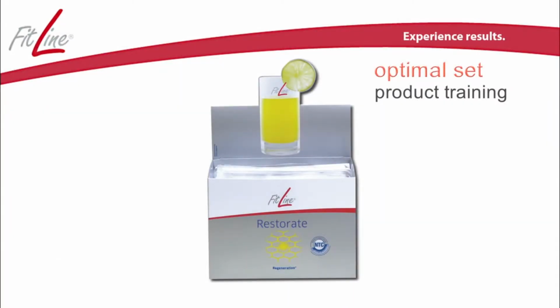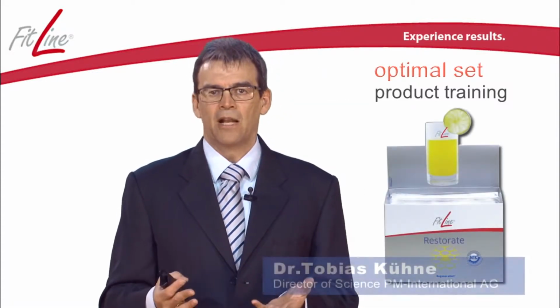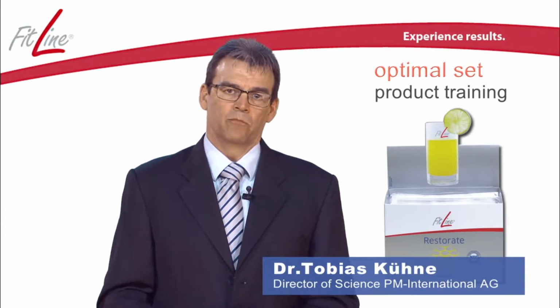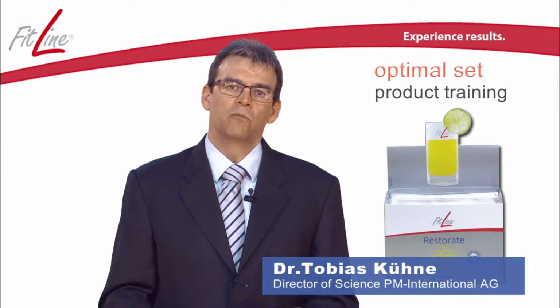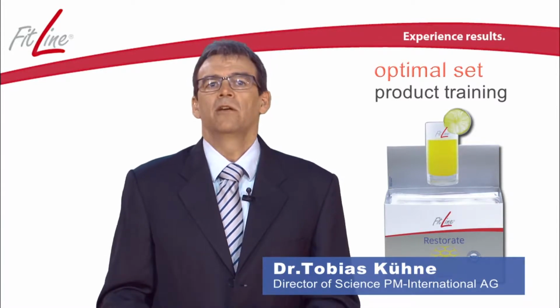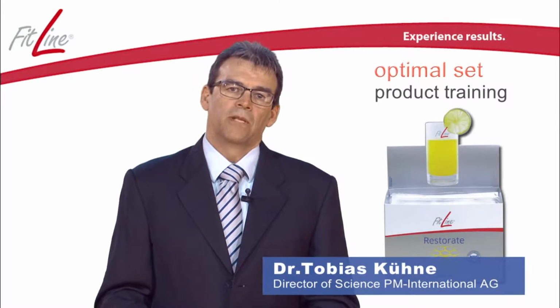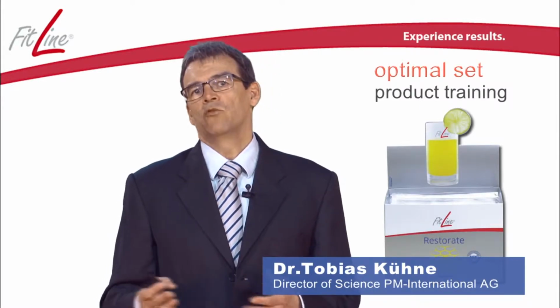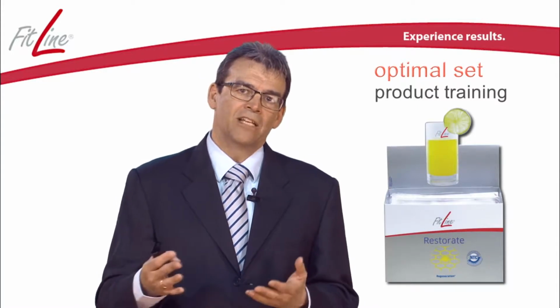Our evening product is the Restorate. The Restorate delivers to you a particularly specially assembled combination of minerals and trace elements. It leads to an optimal supply of calcium, magnesium, but also vitamin D, selenium, zinc, and chromium. It works as a basic buffer, and with that, it balances your acidic level in this area.